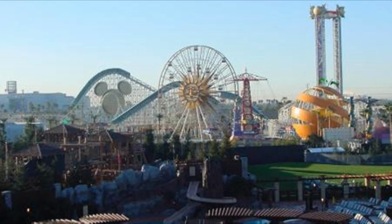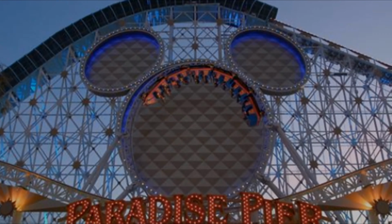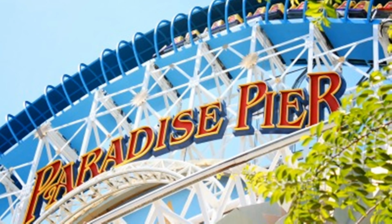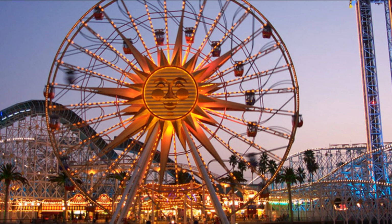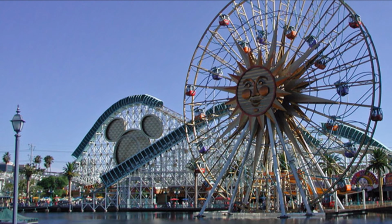Original California Adventure has another spot on my list with the Mickey ear loops on California Screamin' coming in at number 3. When the park opened, Paradise Pier had the Sunwheel, and the loop within Screamin' had pieces of track on top that made the whole thing into a hidden Mickey.